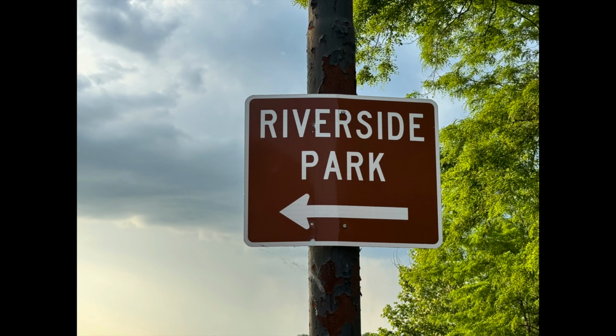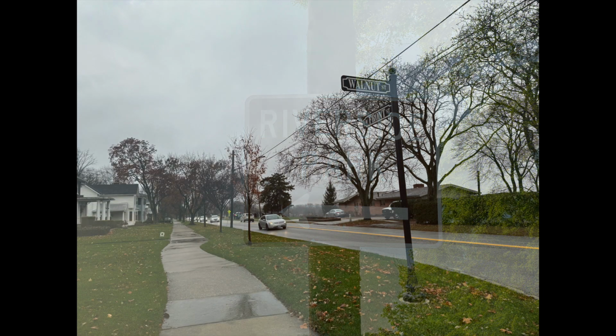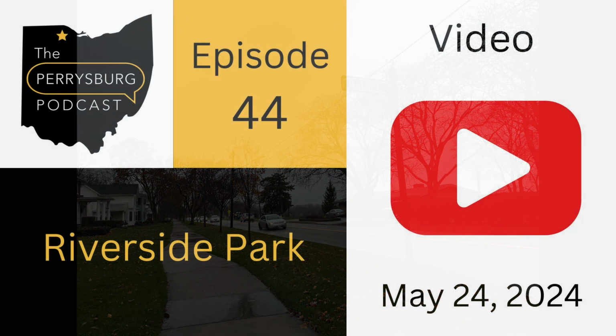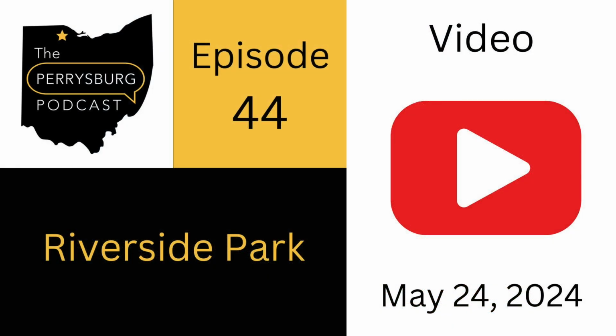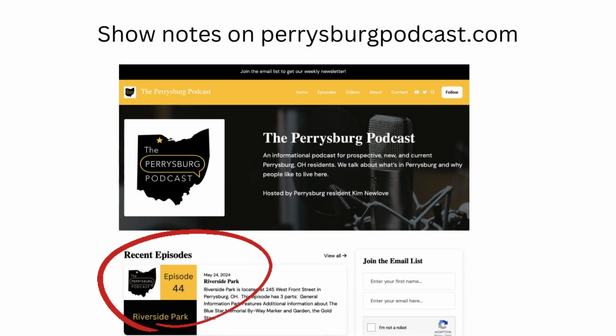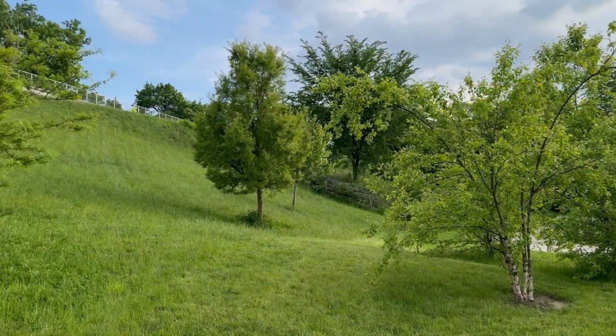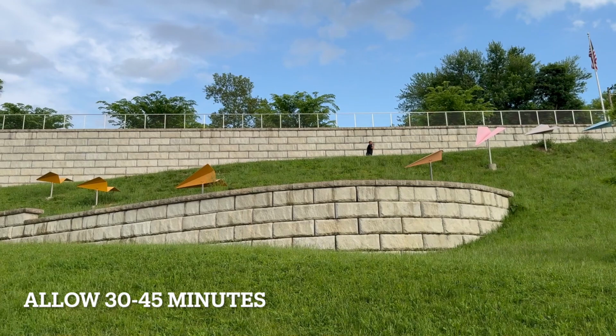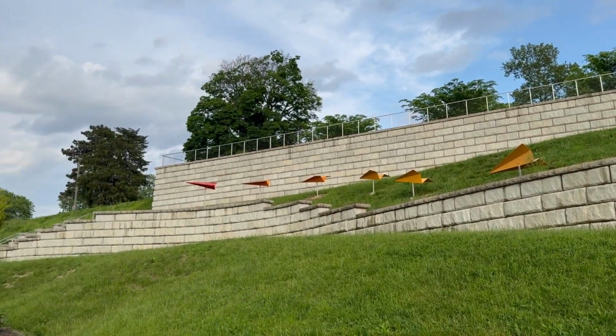By the way, if both of those parking lots are full, you can also park on a side street or in one of the public parking lots along West 2nd Street that is close to Walnut Street. So head for the intersection of West 2nd and Walnut. You'll find a couple of parking lots there. Now that you've parked, how long does it take to see everything at Riverside Park? I would recommend 30 to 45 minutes. Give yourself about 45 minutes if you want to be on the safe side.